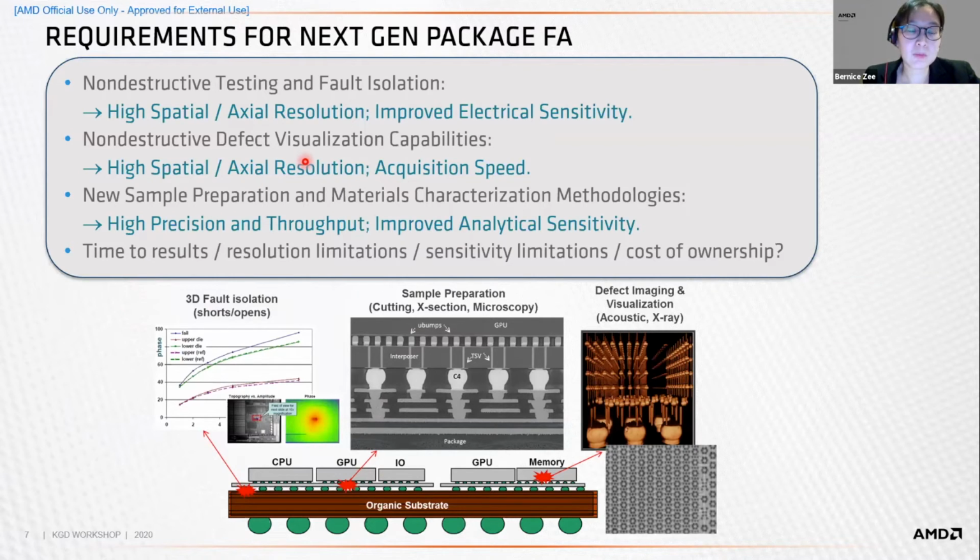And because everybody's heading towards low power, because as you put more and more functionalities together, you don't want your part to overheat, the low power aspect of the packaging actually becomes very challenging, because it becomes much harder to detect failures when they are very low electrically powered. So improved electrical sensitivity is always important for us to keep pace in detecting our defects. The next part is the visualization.